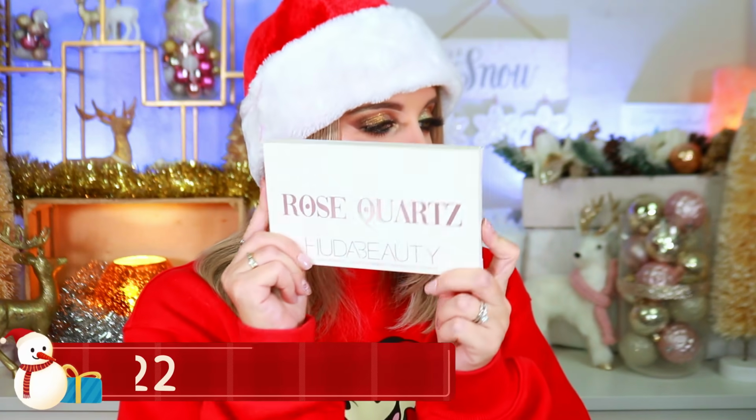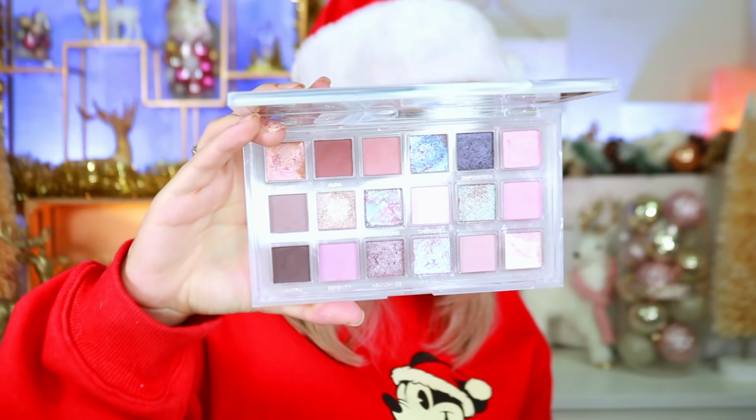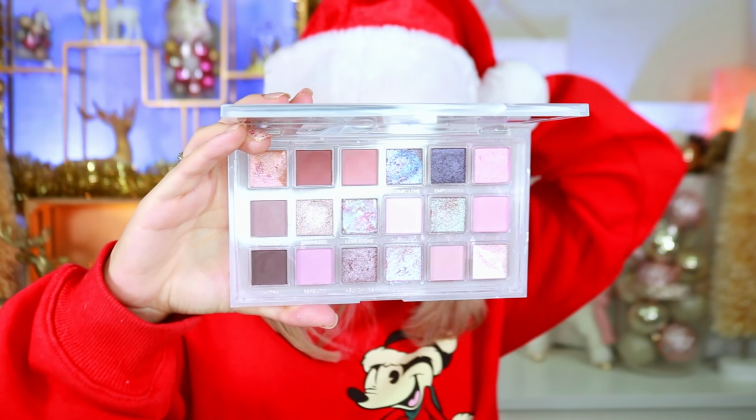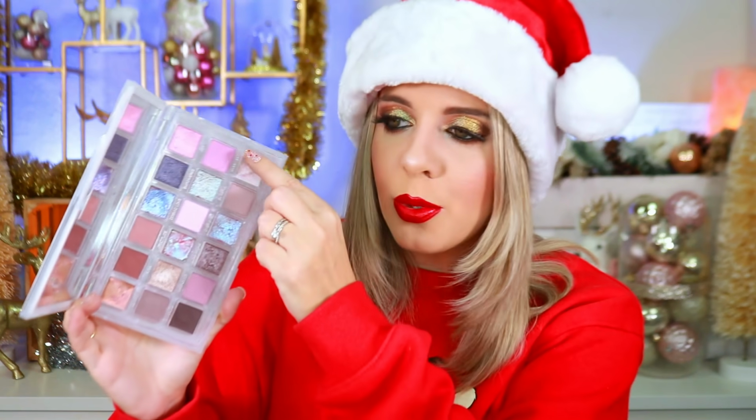Okay guys, coming at number 2, we do have the Rose Quartz palette from Huda Beauty. Now I reviewed this, I think it was like 2 years ago during the Christmas season. So for me, this has a little bit of a Christmas vibe because I associate it with Christmas and when I reviewed it. And to me, this is a gorgeous, gorgeous palette. Now you can use this every single day. It does not have to be used just for the Christmas season, but I can definitely see myself picking this up during the holidays to create a beautiful Christmas eye look, especially if I want it to be something every single day, because you do have those soft plum purples in here, those soft pinks with those light little champagne rose gold colors and those little pinky shimmers right here.